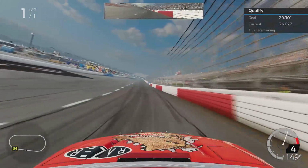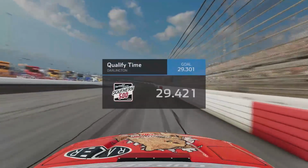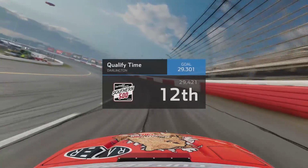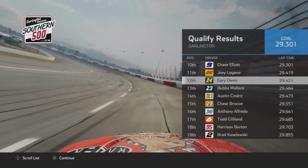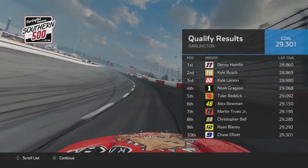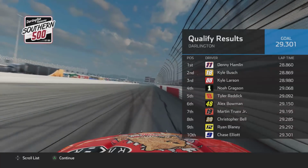Now, as we came through into our qualifying attempt going down this front straightaway, the goal was a 29.3, and we crossed the line with a 29.421 and qualified P12 here for the Darlington Raceway Southern 500 for the first race of the playoffs, and what will be the start of our 3rd playoff run of our Cup Series career. Last season, of course, we made it all the way to the Final Four, had a chance to win the championship, and got wrecked out by Kurt Busch in his final Cup Series race.